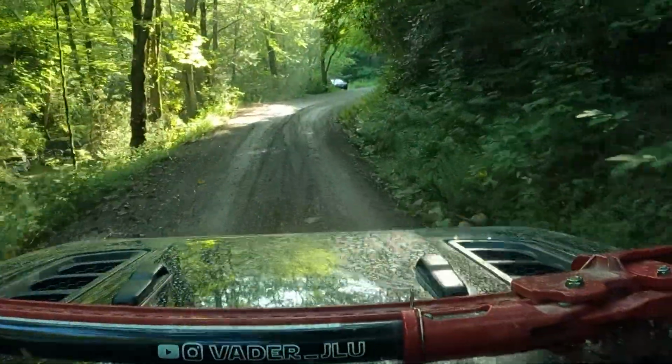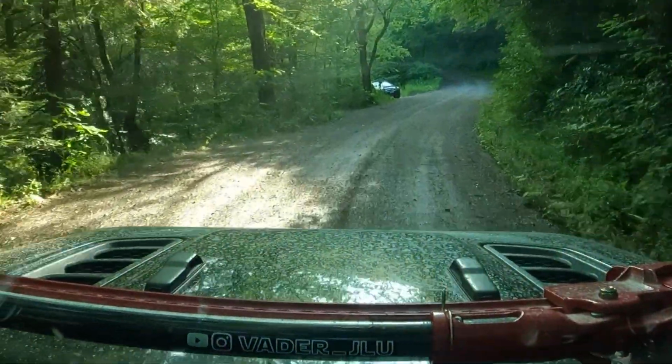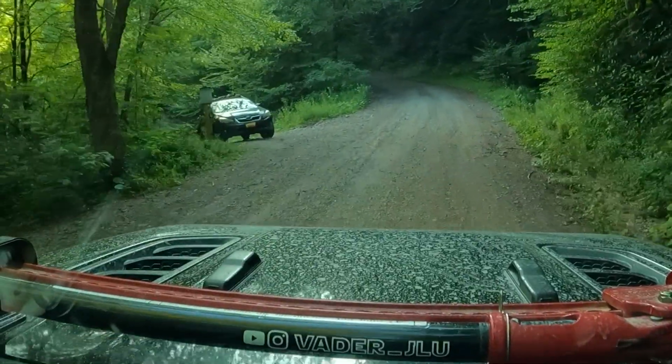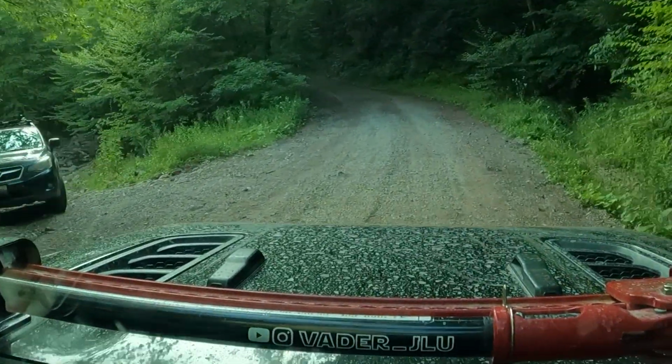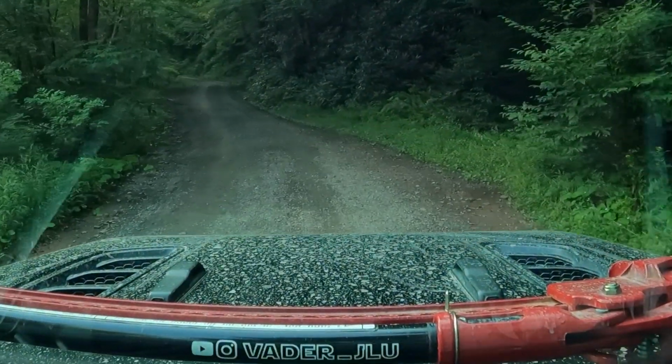Maybe they're just admiring the... That seems like someone that parked there and then took some of their buddy's truck over to get to the camp. Yep, there's people back there. And someone was at the creek campsite, which honestly I kind of figured would be the case.